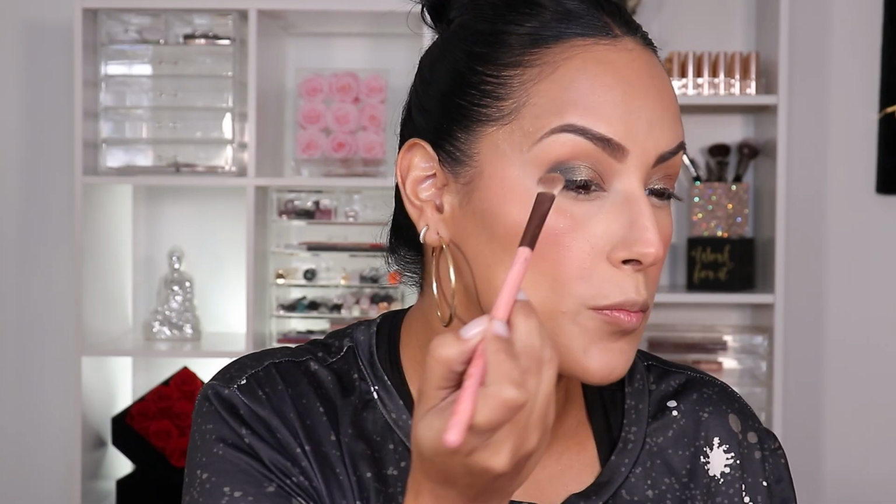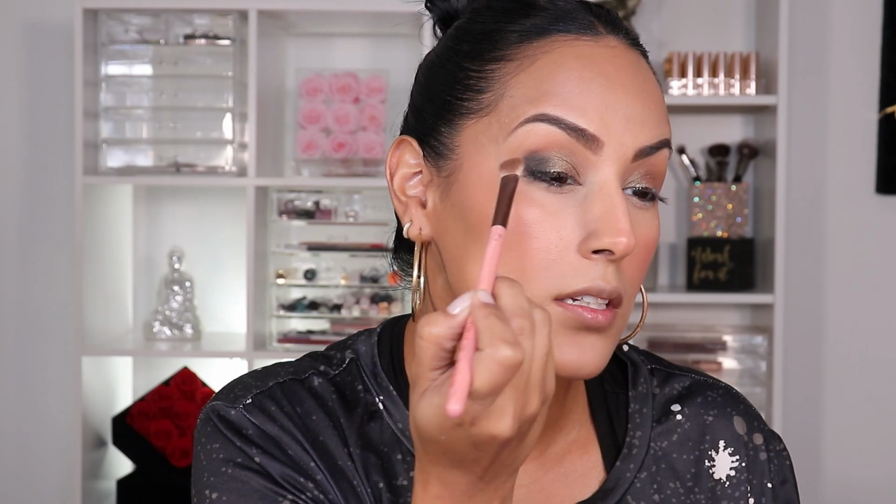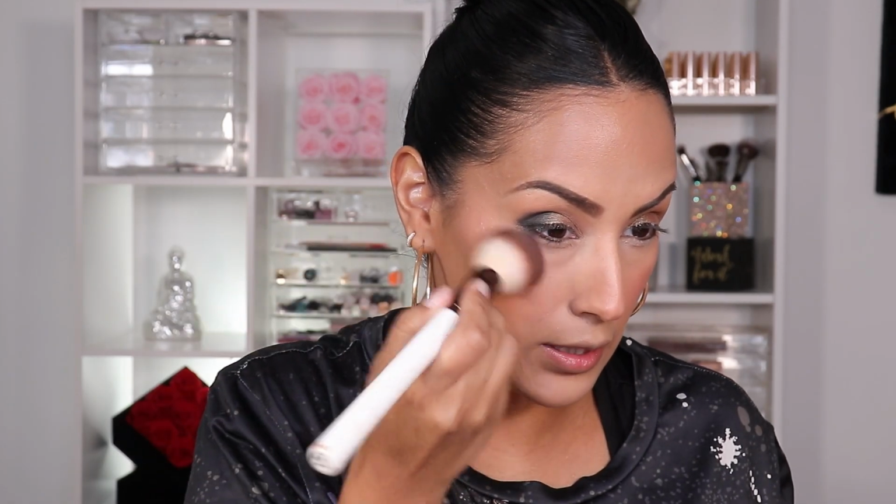That's really pigmented, by the way, so be prepared for intense pigmentation. And yeah, it has shimmers, but I feel like when you swatch it with your hands, you see them way more than on the eyes. So it's forgiving. I'm gonna dust off the little bit of dark fallout that I ended up getting under my eyes, because we gotta be careful, girl.